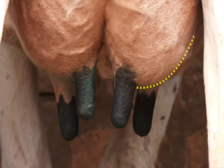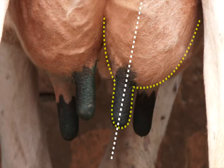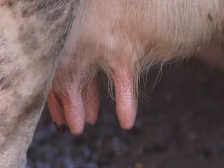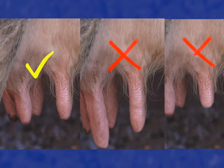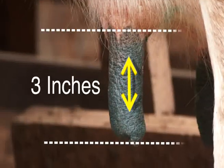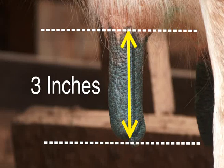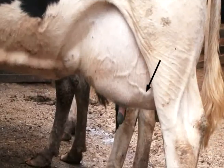Teat placement is next in importance. The teats should be even, medium-sized, and centrally placed on each quarter of the udder. Over and undersized teats should be avoided. And the teats are medium in terms of size, maybe about three inches in length. The milk veins should be demonstrated on the udder, because it predicts the amount of milk the animal could produce.